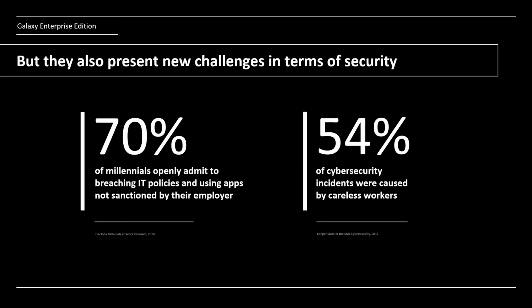In terms of security, 70% of millennials openly admit breaching IT policies and using apps not sanctioned by the employer. For example, you've got a work device and you may have installed an entertainment app which you shouldn't have, made by a third-party source. The problem is you don't know what permissions you're giving the application on that device, especially if it has a lot of sensitive information. You don't want to open it up to other security threats.